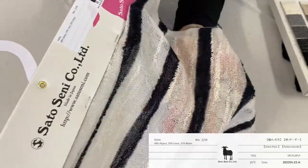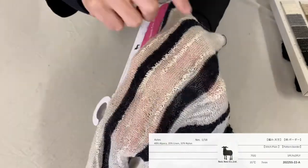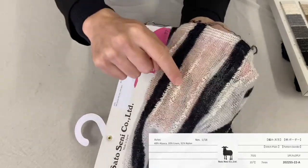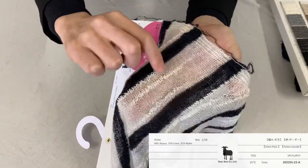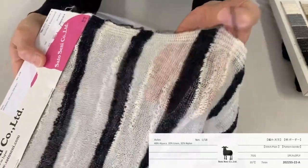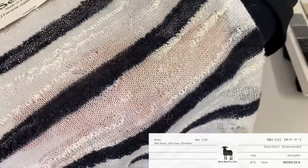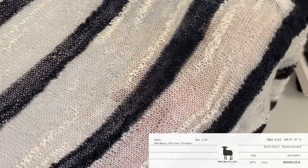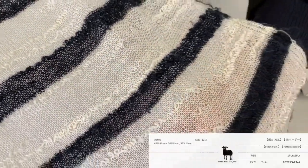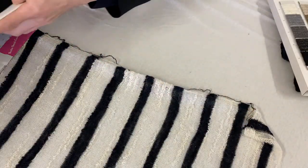As for the Aztec, it's an alpaca linen nylon yarn, and a big slub randomly comes out. In the case of one end, with looser stitches, the big slub part comes out more and more. But in the case of tighter stitches, because this is 2 ends 7 gauge, the big slub part doesn't come out so much. So you can enjoy the size difference of the slub yarn. Okay, then let's look at the next one.